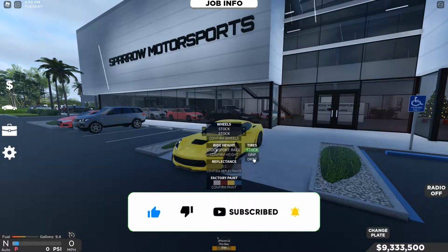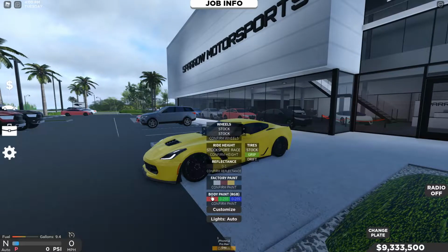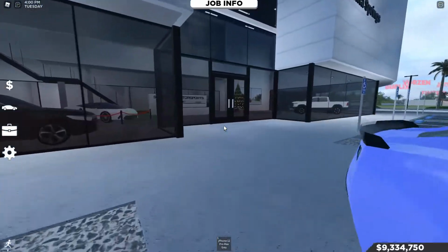Watch this. If we put some grip tires on it, we lower the car a little bit, we do one of my favorite colors in the game, well, one of the favorite colors you can do, and then you just put some rims on the car, and you're set. This car is so easily customizable. It's insane. You can put some sick rims like that, and you have an instantly really nice looking car, right off the bat.